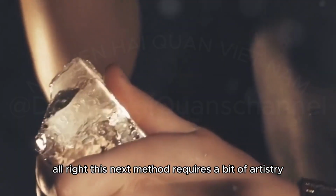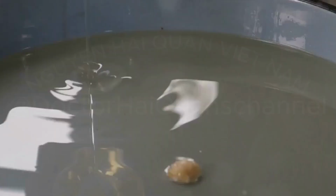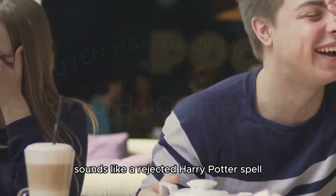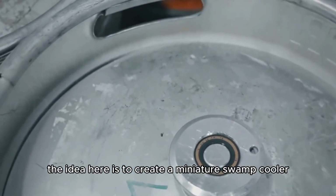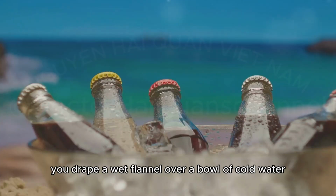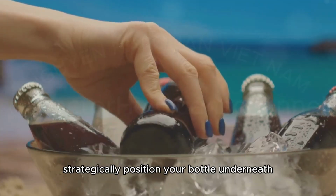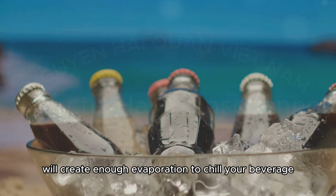All right, this next method requires a bit of artistry, a touch of whimsy, and a whole lot of hope. It's the wet flannel in a breezy location technique. Sounds like a rejected Harry Potter spell, doesn't it? The idea here is to create a miniature swamp cooler for your beer. You drape a wet flannel over a bowl of cold water, strategically position your bottle underneath, and hope that a passing breeze will create enough evaporation to chill your beverage.